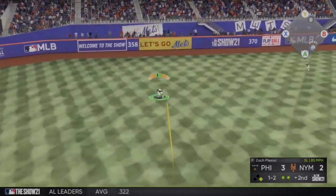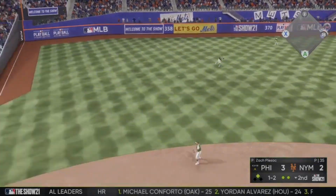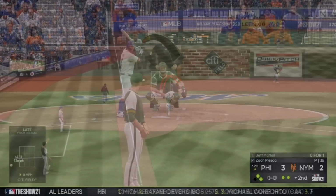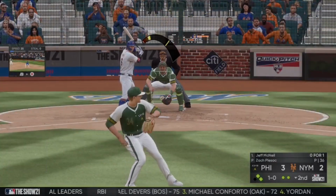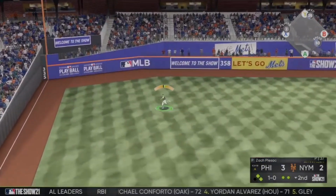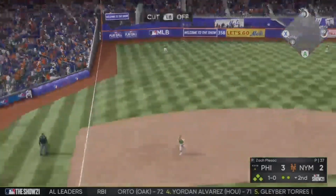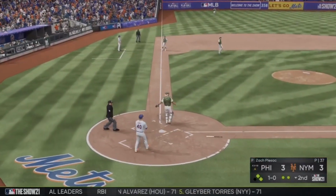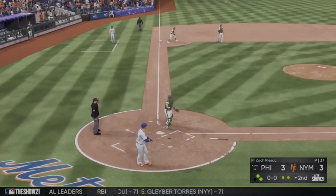Line drive, base hit into the left center field gap. Here's the 1-0. Opposite field to left. And that'll get down out there. Now a long throw home. And this will not be close, and the run will score easily.